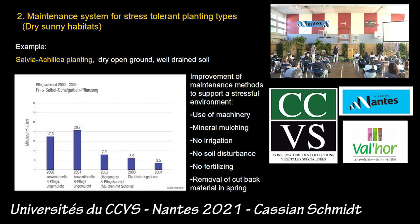fertilizing, watering, compost. And then that was, I think, in 2001. And then we changed the concept totally, because I said, this is not the right concept for this plant community, a stressful environment. So we didn't fertilize anymore, no compost, no additional irrigation. We put in a mineral mulch layer. We used machinery. When we cut back, we take all the organic material away to have these low nutrients for a year. And you see what happens.